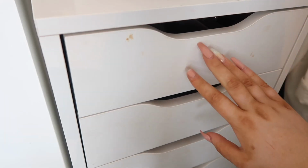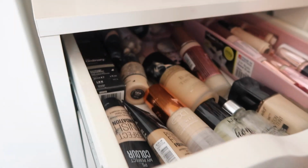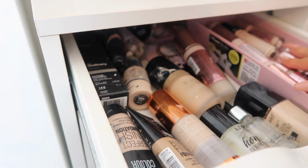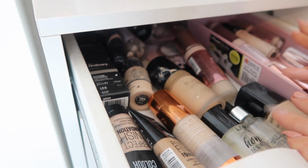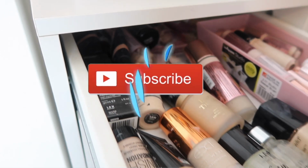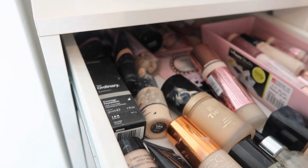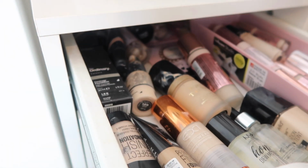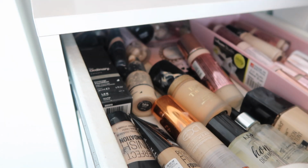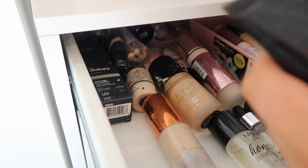Okay, so firstly we have this drawer. I know I'm missing a few nails, but I can't get them redone because obviously everything that's going on at the moment. But anyway, so these are my foundations and concealers on this side. I will move the camera to this side when we get to it. So as you can see, I have a lot of foundations. I've started to fake tan at the moment, by the way. So a lot of these shades actually aren't that good for me. I'm not going to run through everything that's in here because a lot of it is the same as my previous makeup collection video.